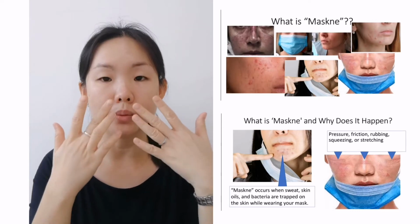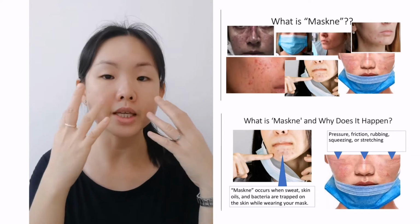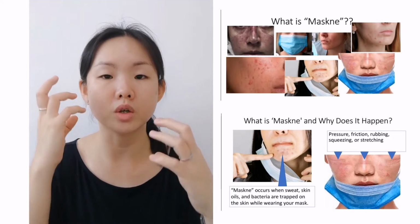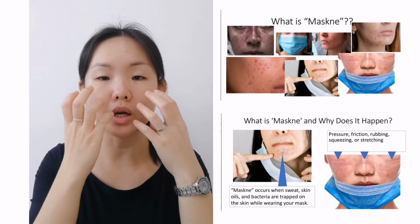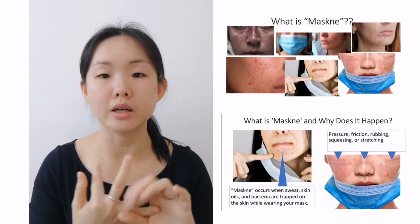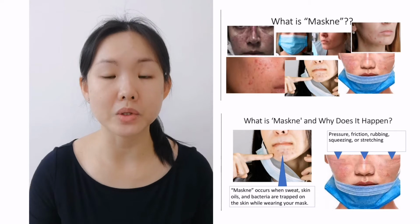it will cause pressure and squeezing. The friction of the mask against the skin will also cause skin irritation and redness, and because the mask covers the face here, all the perspiration, your sweat, the oil, and also the bacteria, everything will trap onto the skin. It will also clog your pores. So when that happens, pimples come out very easily, and skin irritation, redness, sometimes even itchiness will happen when you wear a face mask. So it's very important that we cleanse our skin well.